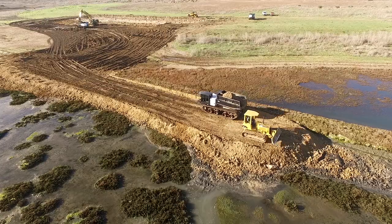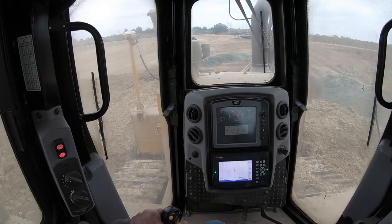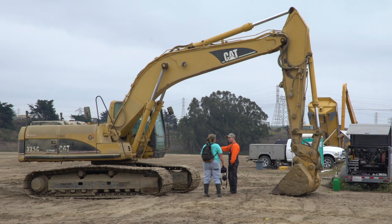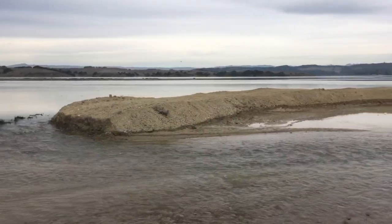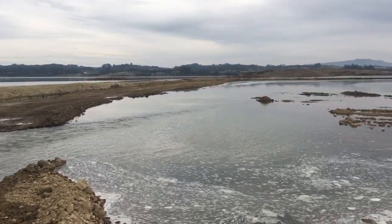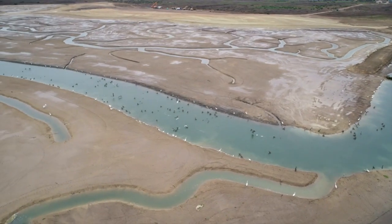Heavy equipment rolled and rumbled constantly for over 8 months, hauling in soil to raise the elevation, then grading and sculpting the land. The contractors understood the conditions out here, how to work in the wet mud, and how to create what you see now. Once the stage was finally set, the new channels were open to the tidewaters. This milestone marked the end of construction and the beginning of life returning to this once and future marsh.